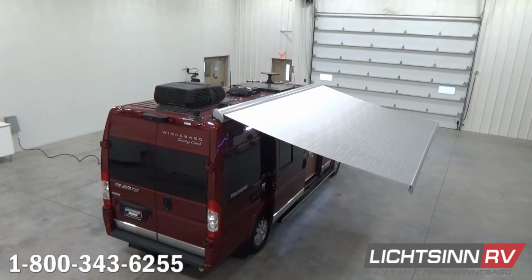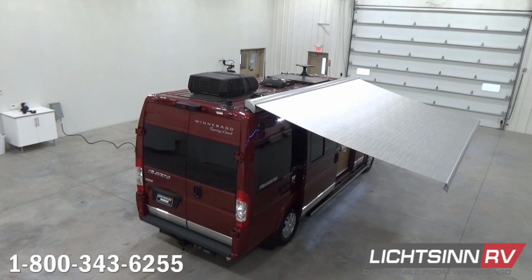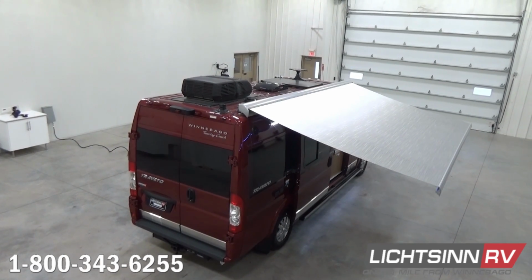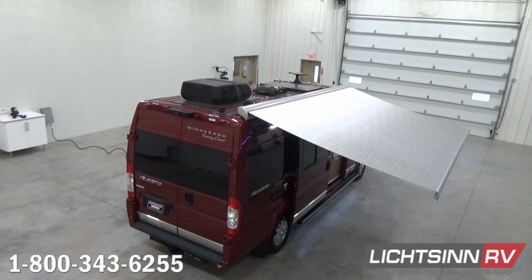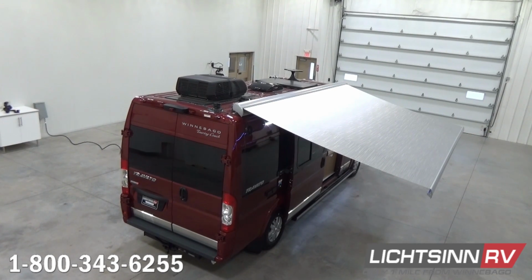Working our way from the rear to the front, we've also now included the Coleman Mach 10 Power Saver air conditioning system, which is a low-profile air conditioning system which now utilizes a bit less power to start up and is actually quieter on the outside of the RV.